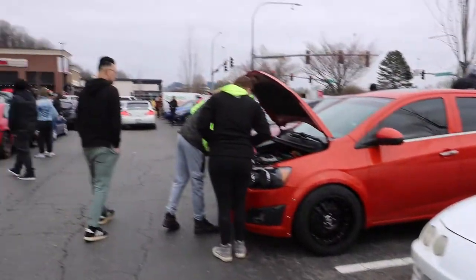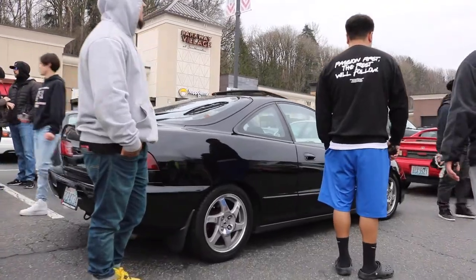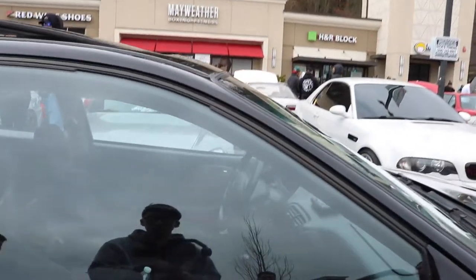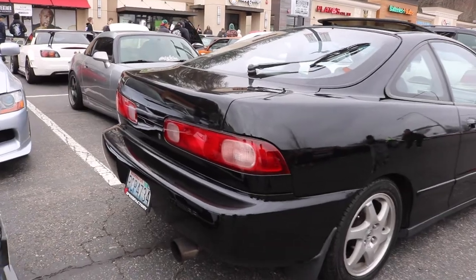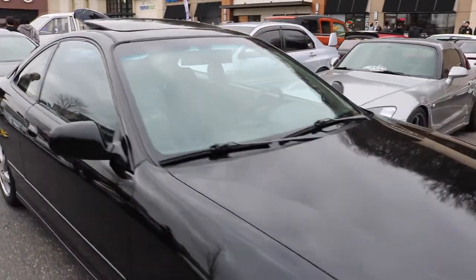With Civics and Tiggies. Ooh, it's like a bone stock Integra over here. Super minty condition. Spoon shift up in there? You can shift up? Oh, for real? Wait, oh, UK? Oh, wow, nice. The rears are gutted on this, but man, this thing's nice.